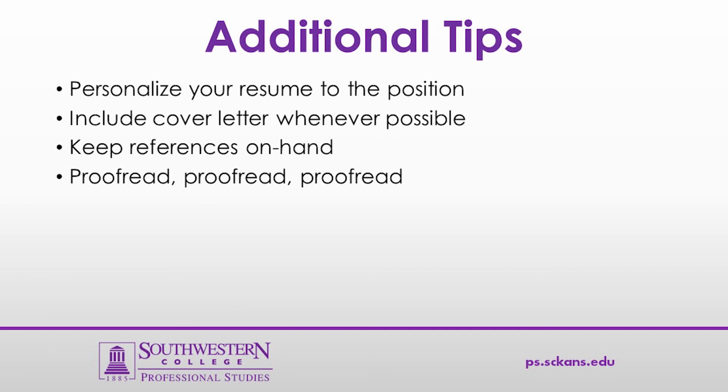I'd like to leave you with a few additional tips. The effort you put into your resume really goes a long way. Personalize your resume to each position you are applying for to demonstrate your compatibility to the position. Include a cover letter whenever possible. Not all hiring managers utilize them, but the ones that value them also value the effort you put into writing them.